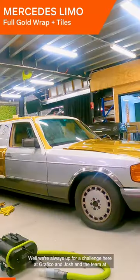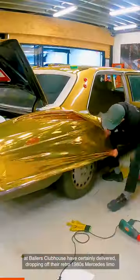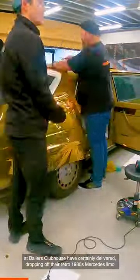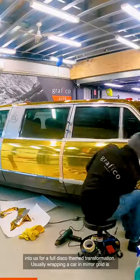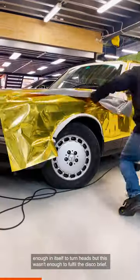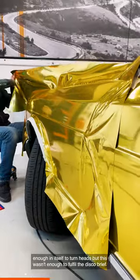Well, we're always up for a challenge here at Graphico, and Josh and the team at Ballers Clubhouse have certainly delivered, dropping off their retro 1980s Mercedes Limo into us for a full disco-themed transformation. Usually wrapping a car in mirror gold is enough in itself to turn heads, but this wasn't enough to fulfill the disco brief. No, no, no.